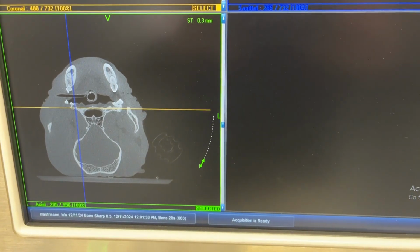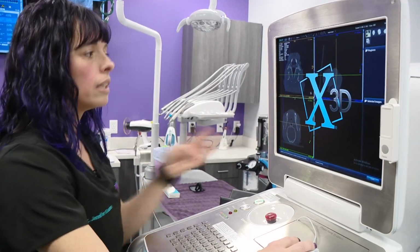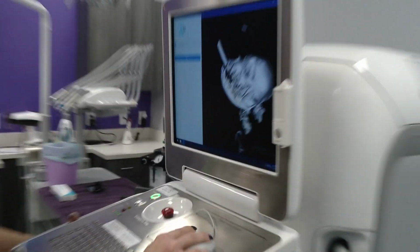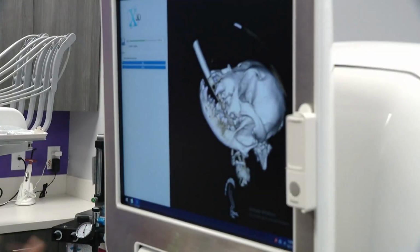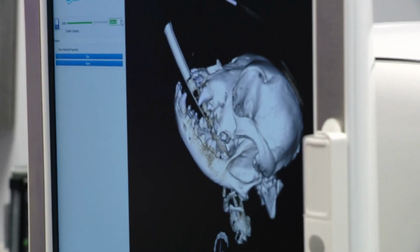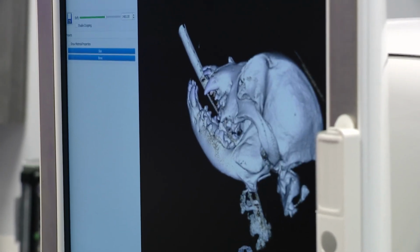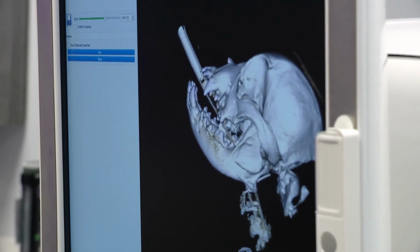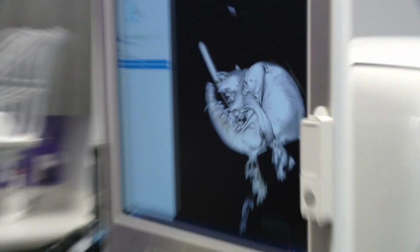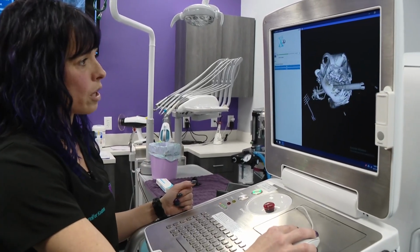The other super cool thing is we can reconstruct all of this data into a 3-dimensional image. This is really helpful, one, for owners to see better, because sometimes an X-ray is hard for them to interpret, but we can show them this and they can see a little bit better what we're talking about. Oftentimes we get some bone loss back here in these molars. We do have a little bit of bone loss here where the bone's recessed from the crown, so they can see that a lot better. For us, this image is really helpful for jaw fractures.